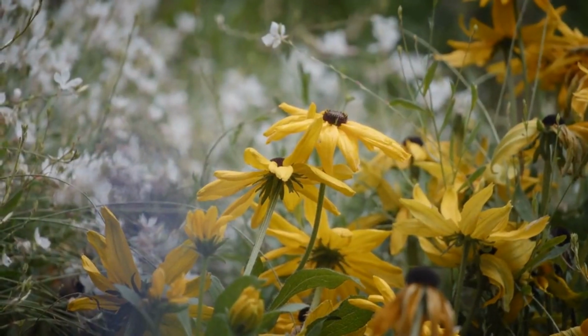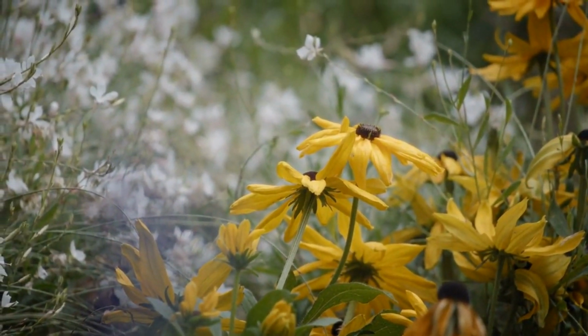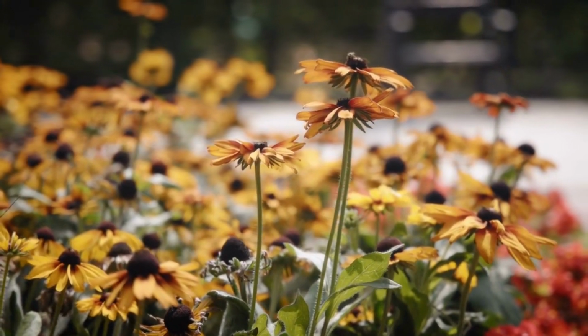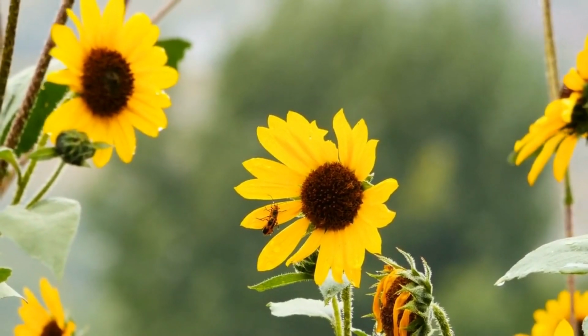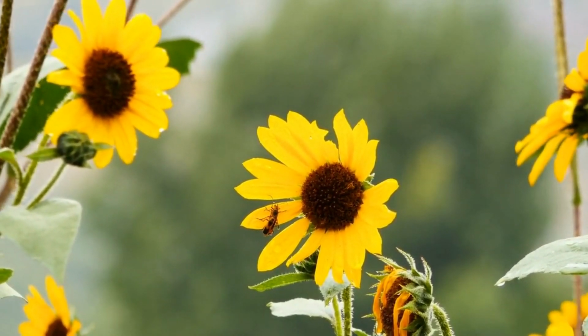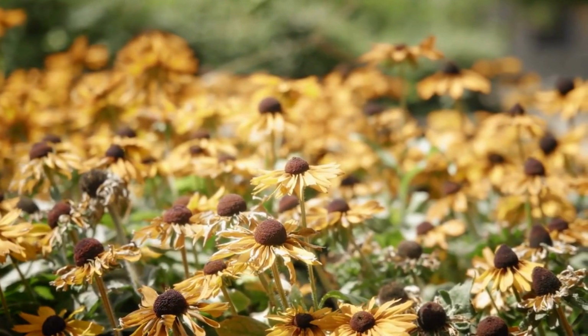Black-Eyed Susan's cheerful appearance has earned it the nickname, Gloriosa Daisy. In the language of flowers, Black-Eyed Susan symbolizes encouragement and motivation. It is native to eastern and central North America. Black-Eyed Susan is the state flower of Maryland.